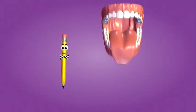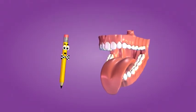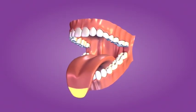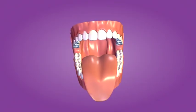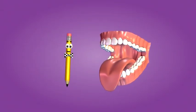Most of the receptor cells for taste in humans are found on the surface of the tongue and along the soft palate. Some people used to think that different parts of the tongue could only detect certain tastes. But scientists now know that any taste sensation can come from any area of the tongue. Most of your sense of taste is really about your sense of smell.